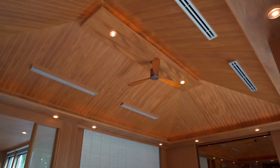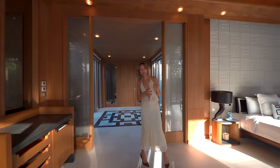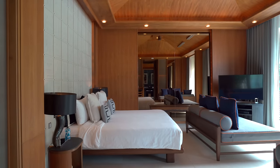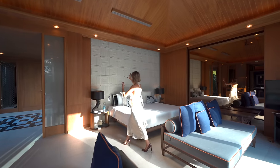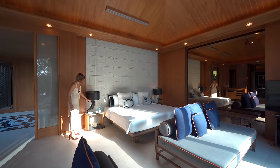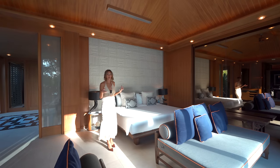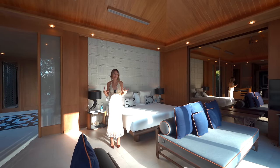It has really high ceilings, cove lighting up on top, and AC vents that are built in so it blends seamlessly into this room. The king size bed right here has a beautiful back wall of white sanded down textured wooden walls. And this beautiful lampshade, look at the stand of this. It's so gorgeous. I like how on either side doesn't match. It really feels like they've sourced the pieces individually and pieced them all together and it blends naturally.